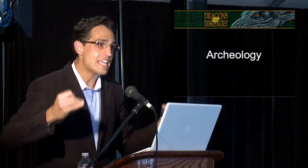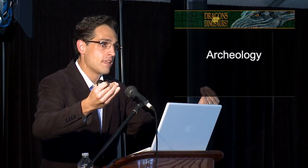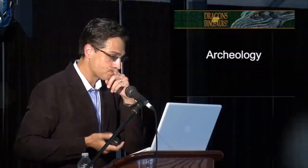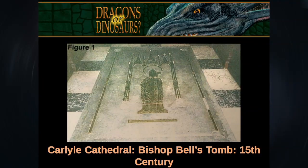Did man leave behind artifacts of dinosaurs? In the year 1496, Bishop Bell died. Now, 1496 is a long time before 1822, when they supposedly discovered him. And he was buried in a tomb inside the Carlisle Cathedral in the UK. This is his tomb. And in the brass inlet surrounding the tomb, there are two creatures carved with their heads intertwined.